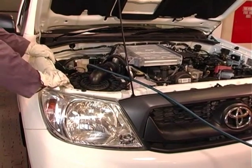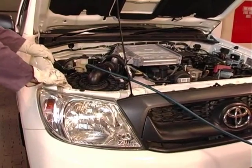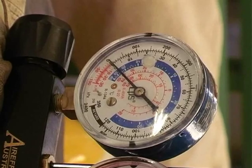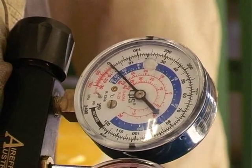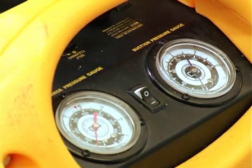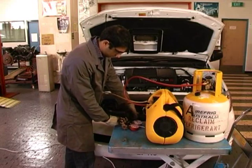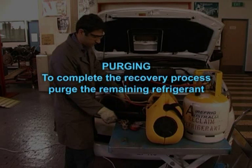Repeat the process as often as required to recover all refrigerant, that is, until the gauge shows 0 and no longer rises. Once all refrigerant has been recovered, turn the recovery unit off and close the left-hand gauge manifold valve.